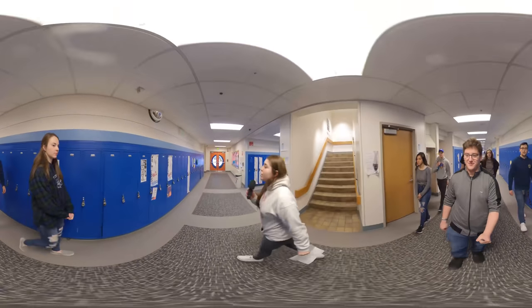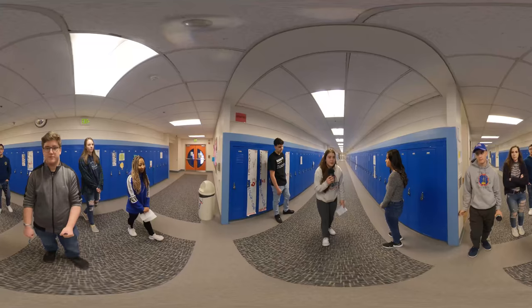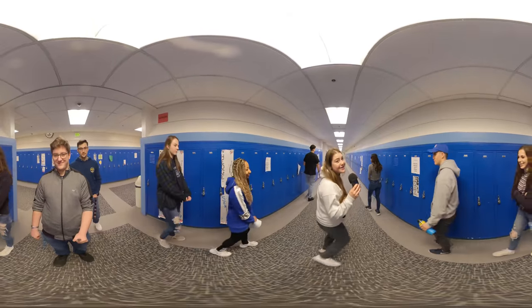Alrighty, so this is one of the stairways to get up to the English hallway or the social studies hallway. And over here is, personally, I think one of our best programs, human anatomy, because we have a human anatomy program over there. And so on this hallway is the glory way. Almost done, senior hallway.